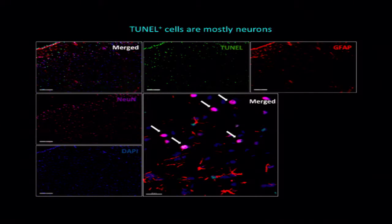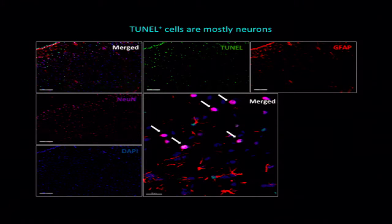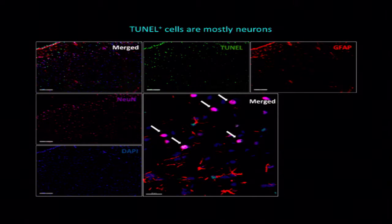So the question arises, what kind of cells are TUNEL positive, and therefore we did co-staining with GFAP and NeuN, and the answer is that most of the cells are neurons, with the minority being astrocytes.